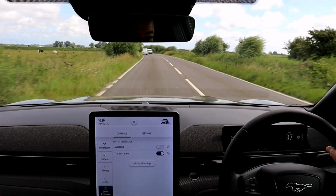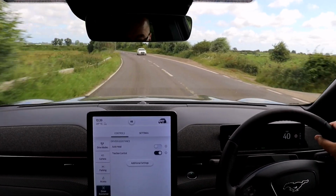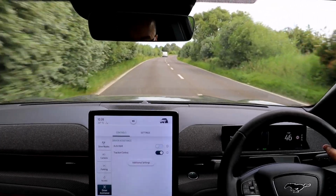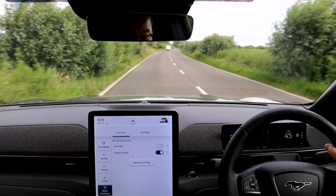So, on to the really important bit. How did the car drive? Well, frankly, this is where it gets really, really disappointing, because it is not the car for me. In my opinion, it drove awfully. I was expecting so much more. I was expecting some sportiness, and it's not.